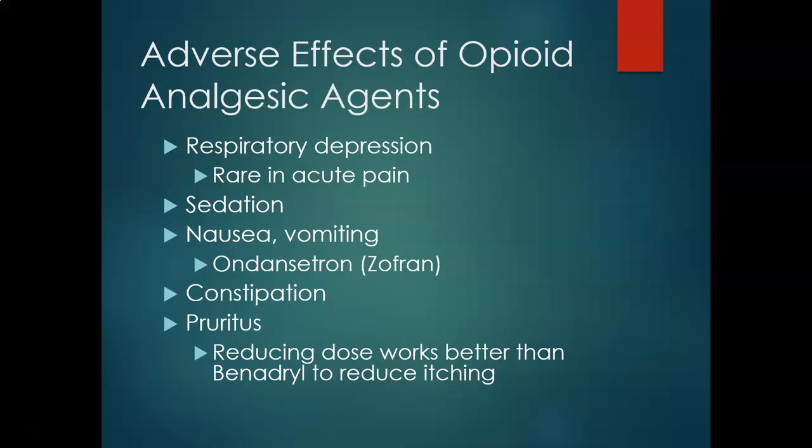And then a very common thing, especially in sickle cell patients, is pruritus. And so just remember they're taking so much opioids, and then whenever they're itching like that, we give them Benadryl, and then Benadryl also makes them sleepy. So this is why it's very important to keep an eye on patients that are on medications that can potentially make them overly sedated.